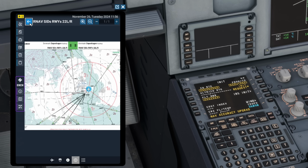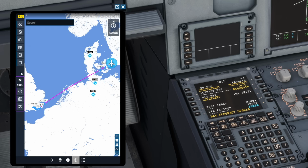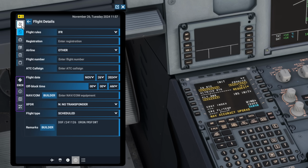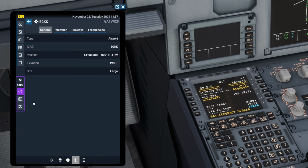If you want then to go and have a look at the charts for our arrival, we'll just go back and head to your flight planner page, which is the top one. Once you've done that, press the information button next to Gatwick, and then this purple box down here changes to the arrival, Gatwick, as you can see.